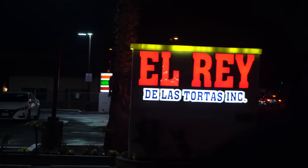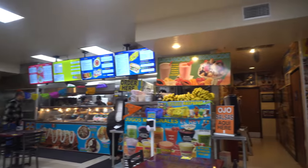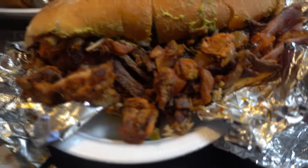Today we're outside El Rey, El Rey De las Tortas Inc., or El Rey Taqueria is what they also kind of call it. Here with my good friend Mr. Blaine. If you don't know Blaine, now you do. Great gentleman, California native. Well, transplant. Close enough. Here to do the big torta challenge. And by the way, we're in Chino, California.